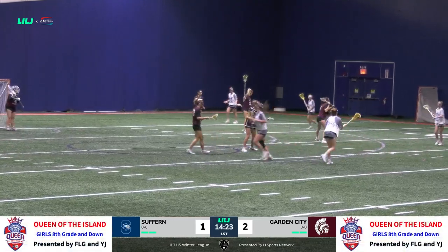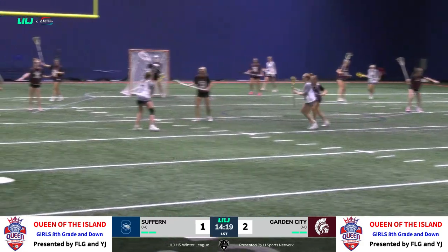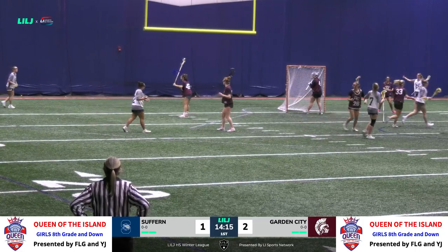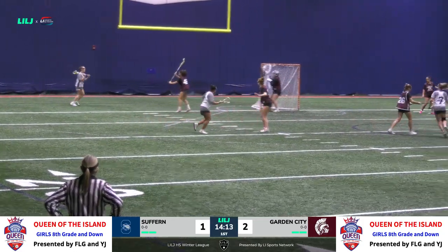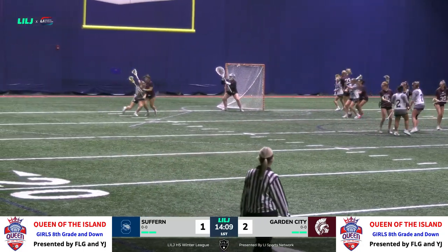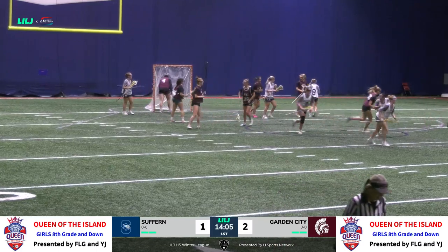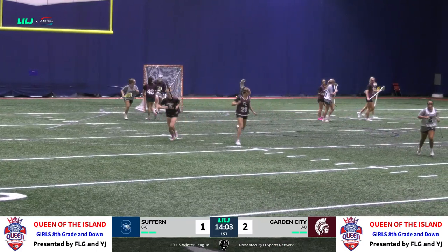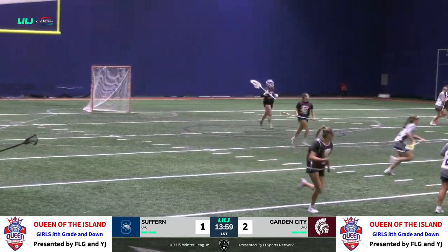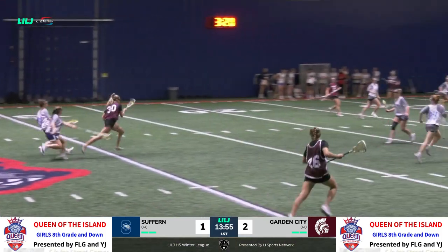As Suffern now, they look for the equalizer. 15 on the shot clock. Now shot clock inside of 10 seconds. Not sure Suffern is aware. And is this gonna be a charge? Yes, it is. So GC drawing the charge. So Emily Romeo, nice job there.